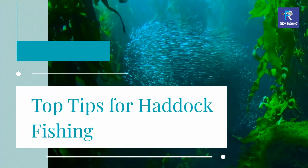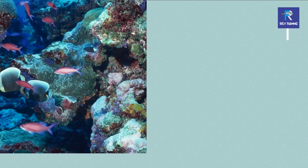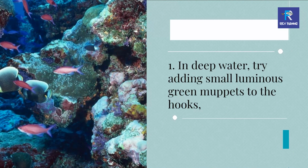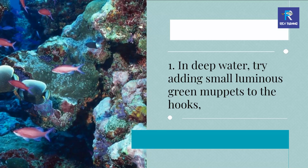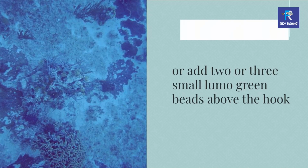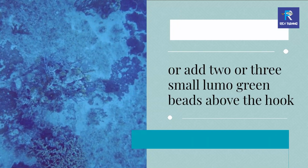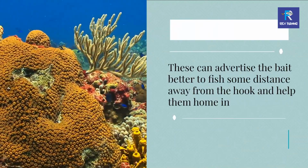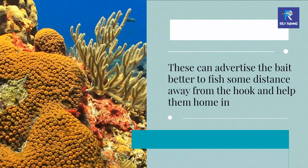Top tips for haddock fishing. One. In deep water, try adding small luminous green muppets to the hooks, or add 2 or 3 small lumo green beads above the hook. These can advertise the bait better to fish some distance away from the hook and help them home in.